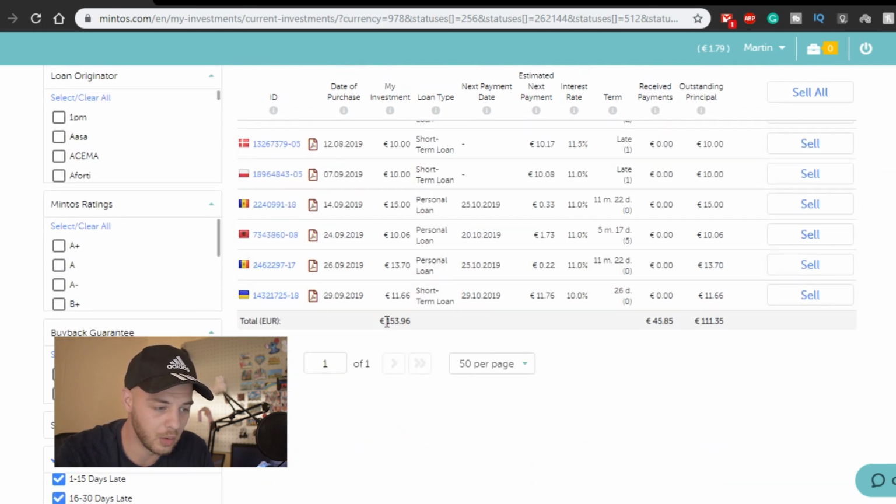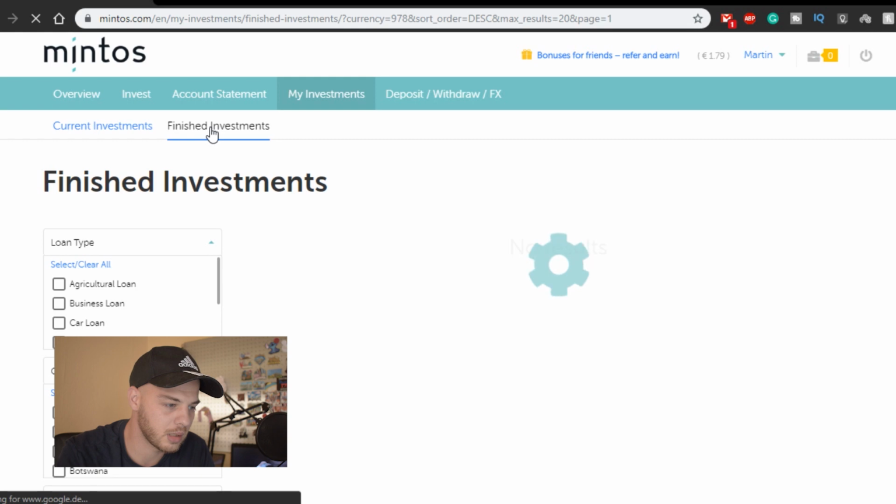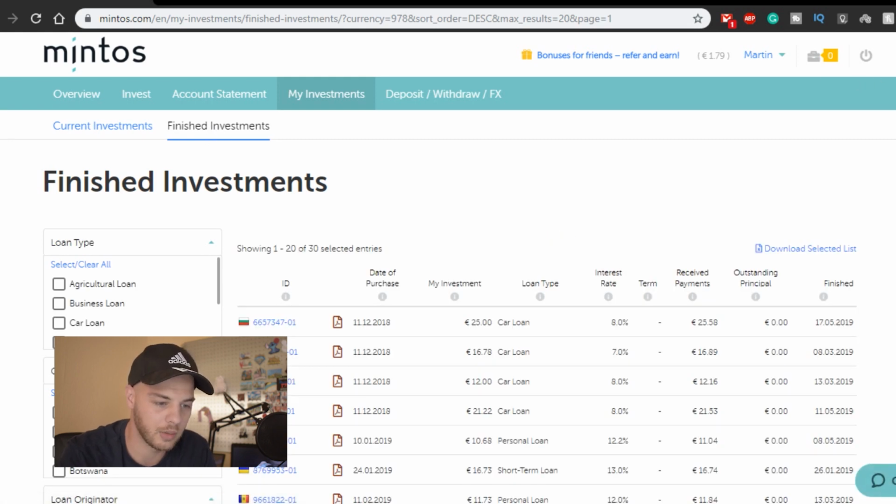You get a summary below: how much money is invested, how much is received, and how much is outstanding. This number over here is a bit higher than what I had in the overview. This is because this includes money that I got back and reinvested. This is a total investment from all the loans, counting reinvested money. So if you go up here to finished investments, you can check what was going on in your account prior.